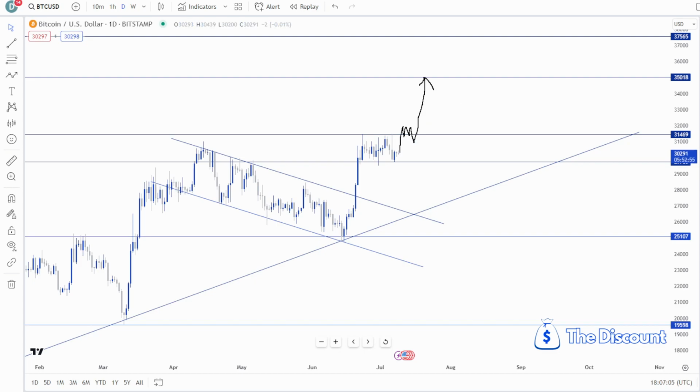Besides a scalp opportunity that I'm posting in the Telegram channel, I'm not really looking to size into any short positions right now. Nothing on the chart is telling me to fight an uptrending market, even if we get some type of pullback to 27,000. I'd rather be looking for longs.